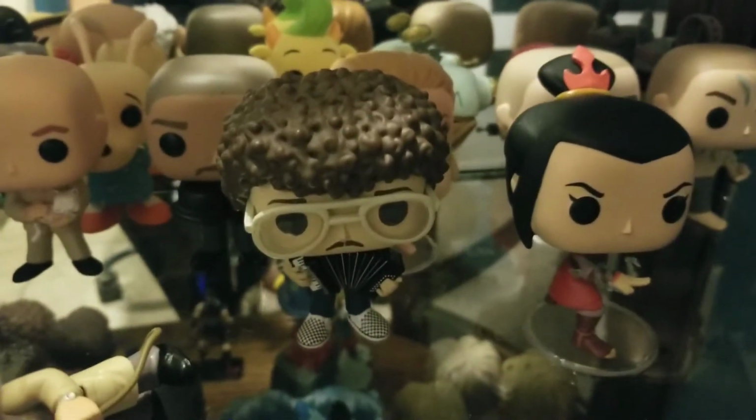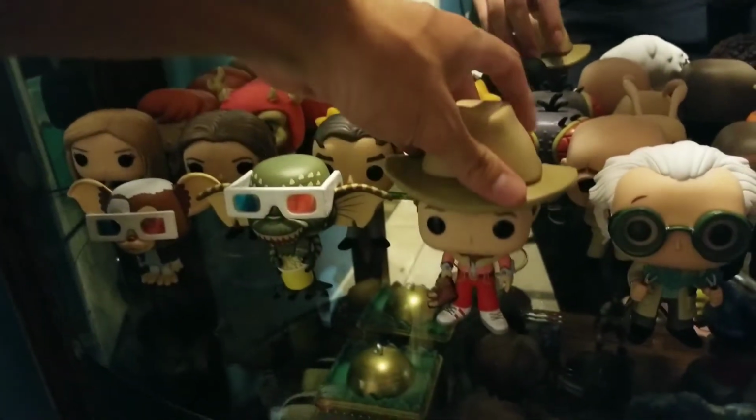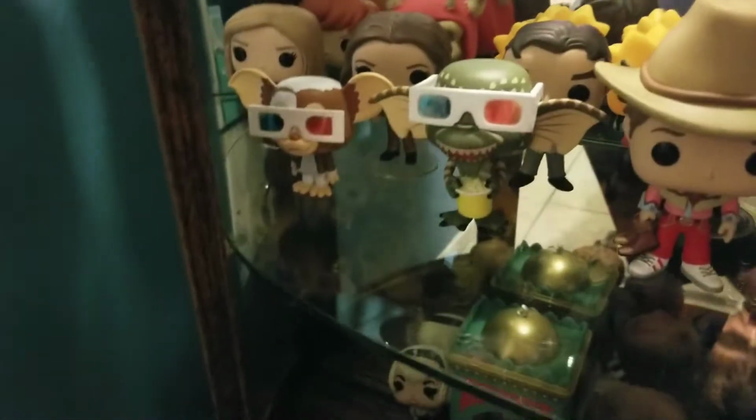This is a Weird Al Yankovic pop. I love Weird Al. And so there you go. This is Loot Crate exclusive Dr. Emmett Brown. I bought this at $8 at clearance at FYE. And then I bought this full price, Marty McFly from Back to the Future Part 3. And his shoes. Of course, these shoes are not Nike like they are in the movie, but licensing issues made it so they couldn't actually do that.